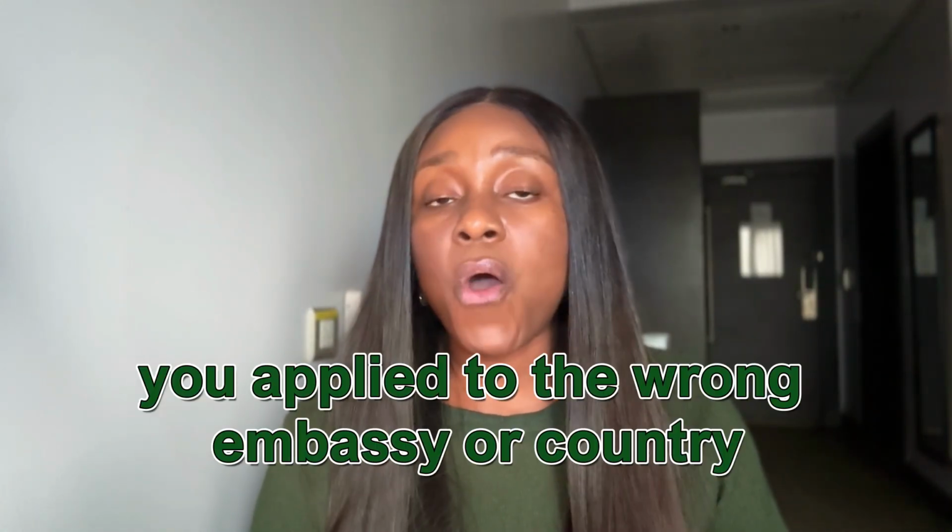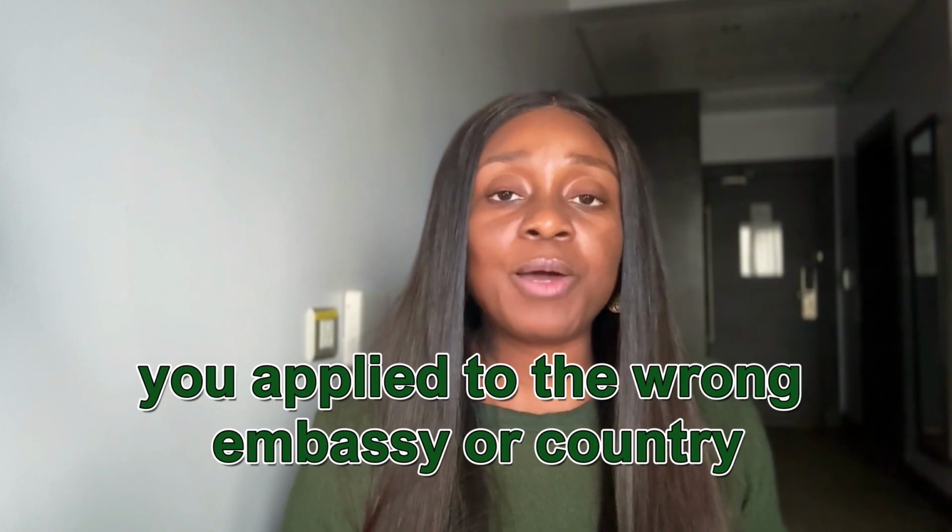Now, another reason would be that maybe you applied to the wrong country. What do I mean? Most times you must apply to the Schengen countries, because once one embassy, one country gives you a visa, you can use that visa and visit every other member state, which there are almost 30 of them. So most times people get confused about which country they should apply to. Most times people would apply to the countries where they know they would land first, or the country where you would spend the most time.